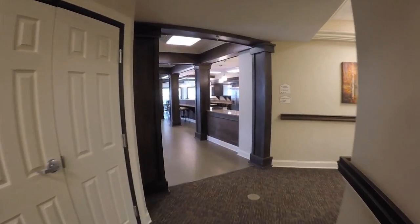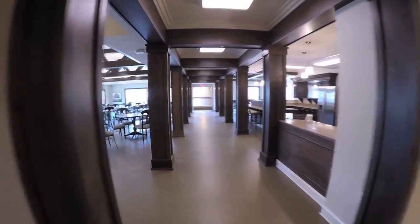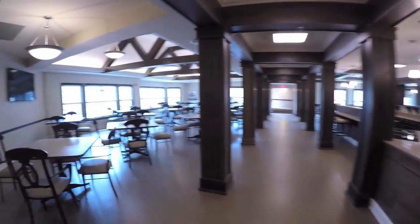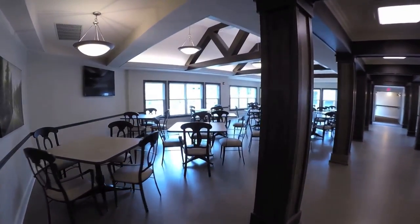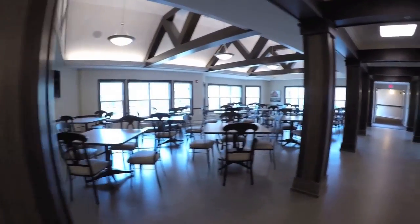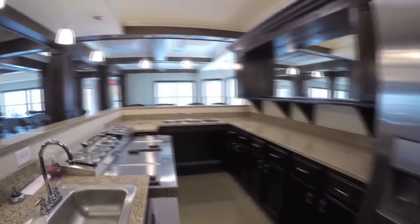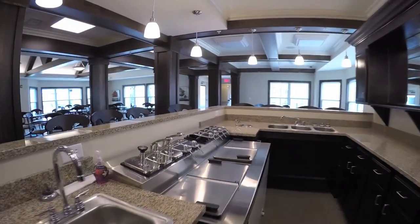Our dining rooms are set up as satellites of our main kitchen. The food is prepared in the main kitchen and then it's sent out to the serving kitchens where the residents will have their meals. The staff will plate the food and then serve the food to the residents, and it's like family style. Everyone can sit together. The staff will participate with the residents in the dining rooms, and it's a great opportunity for socialization.